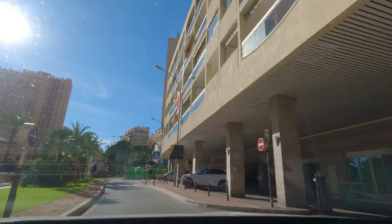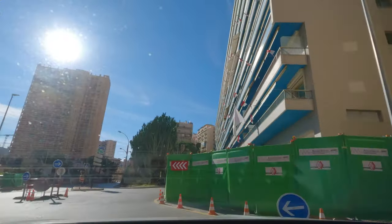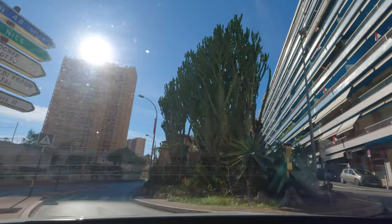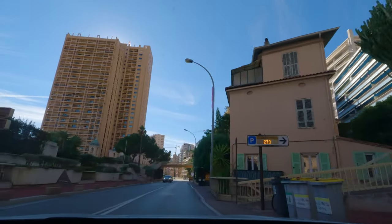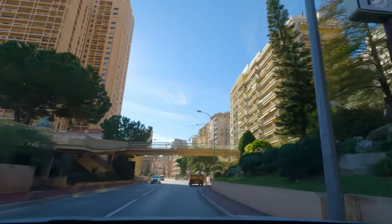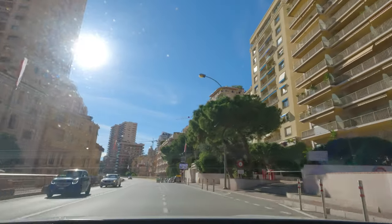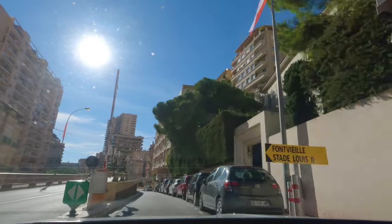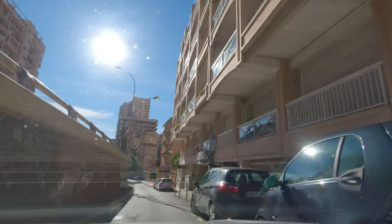Yikes. Is there parking here? I don't know. Doesn't look like there's parking. I'm just gonna go straight. Yikes. It's hard for me to stop the car because there are so many cars literally behind me. I can't do anything. Literally cars right behind my tail.